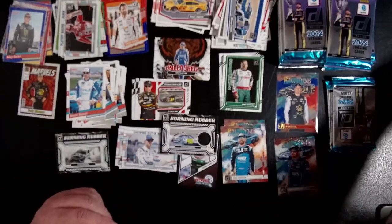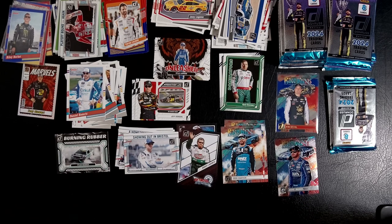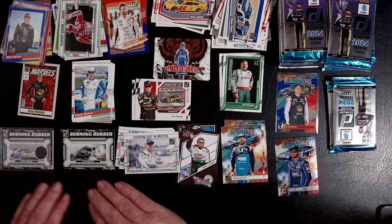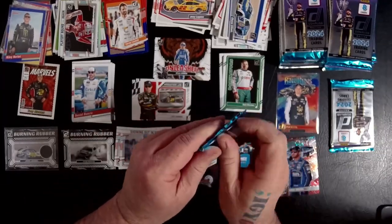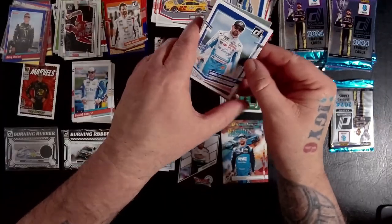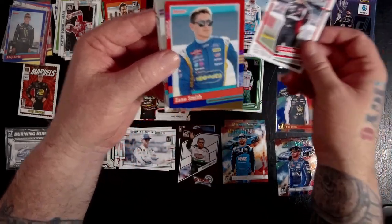Okay, let me just get my bigger sleeve out. I still don't have any top loaders for these. So we got our first expected hit, you could say. Very nice. Very nice indeed. So last time I got a burning rubber, Pedal to the Metal, was it? I think. Ricky Stenhouse Jr. Donruss. Corey Haim. Whoa, what's this? We've got something I haven't seen in here. Don't know what this is.